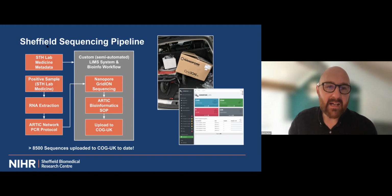And so we have a really nice metadata flow from the diagnostic lab, where they send us daily dumps of all the patients that have tested positive in the hospital. So we get that on a daily basis. That's all automated, and that goes into our LIMS system. And then we also get the positive samples. So these samples are tested usually by RT-PCR, and the positive samples are then shipped to us, where we extract RNA. We do the Arctic Network PCR protocol, which I'll talk about in a couple of slides. We then do nanopore GridION sequencing, and then the Arctic Bioinformatics standard operating procedure, which I'll also talk about.